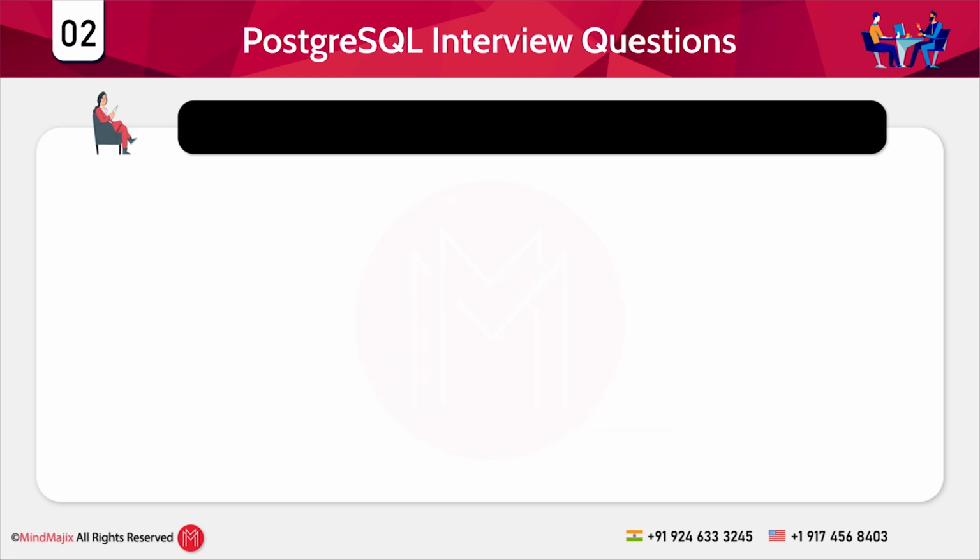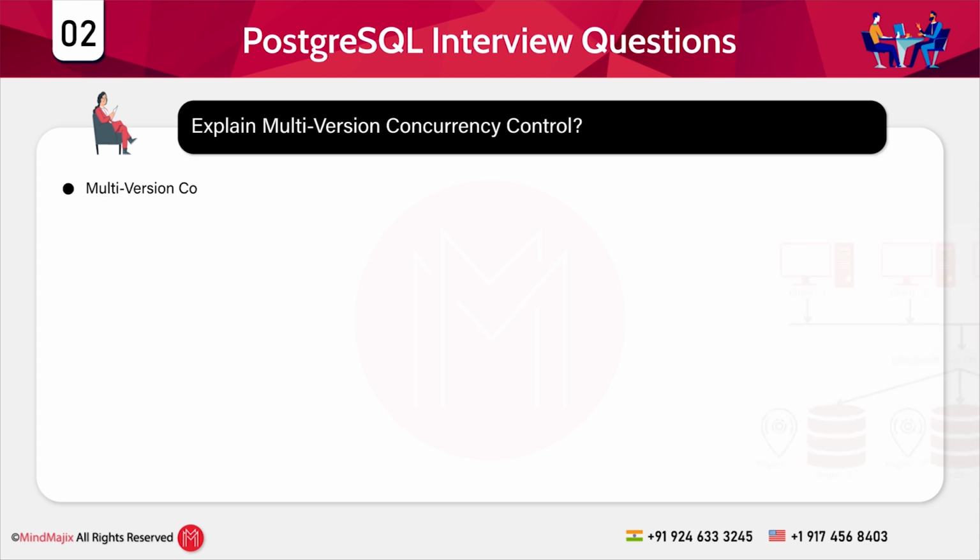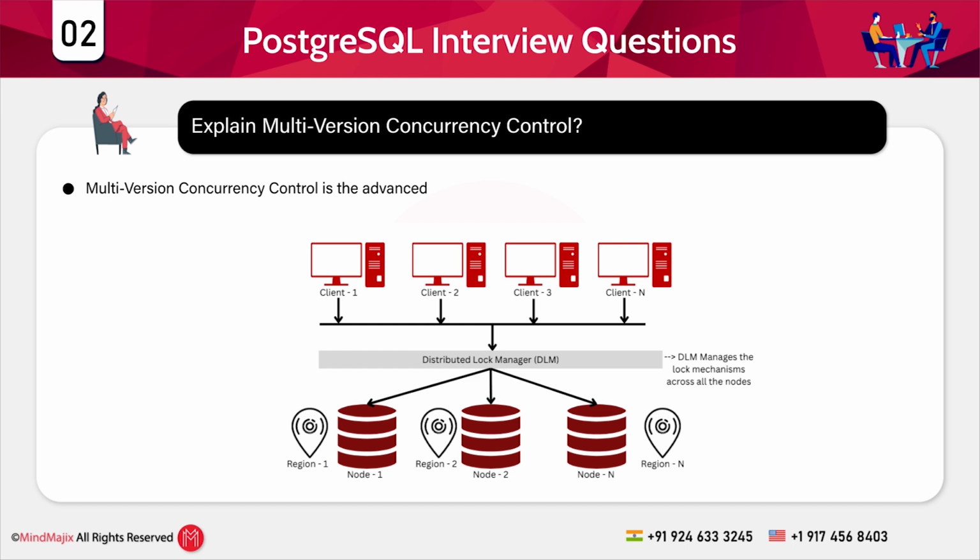The next question over here is, explain multi-version concurrency control or MVCC. So guys, multi-version concurrency control or MVCC is an advanced technique of PostgreSQL. With this feature, you can improve the database performance in multi-user scenarios. This indicates that when we query the database, every transaction views a snapshot of the database as it was some time ago, irrespective of the state of the underlying data.